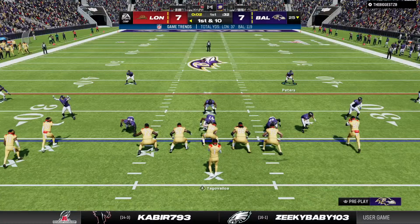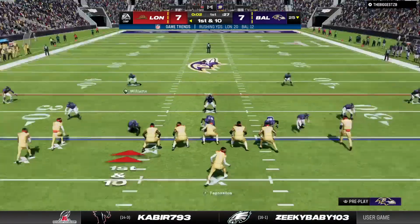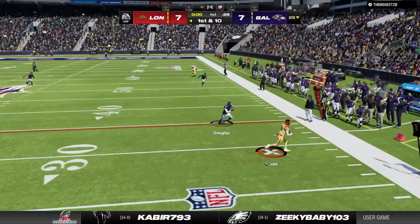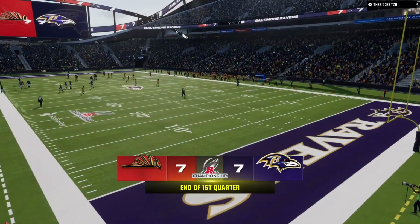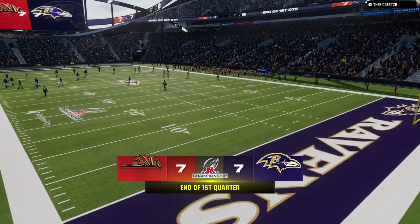Trying to get one more in here before the quarter breaks. On first down, Tagovailoa. That's out to Hill, right side complete. And he'll be taken down as that will take us to the end of the first quarter of play. 7-7, our score after one.